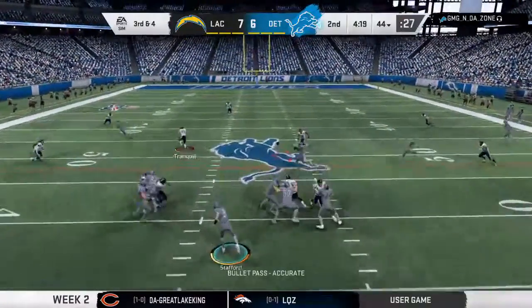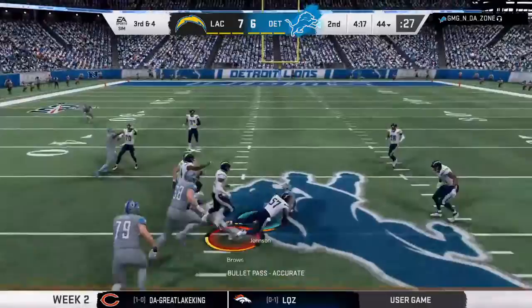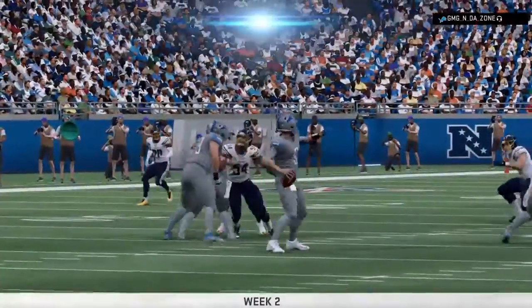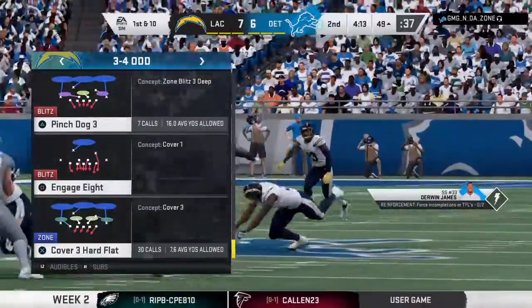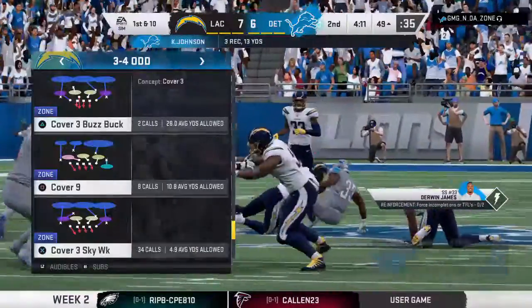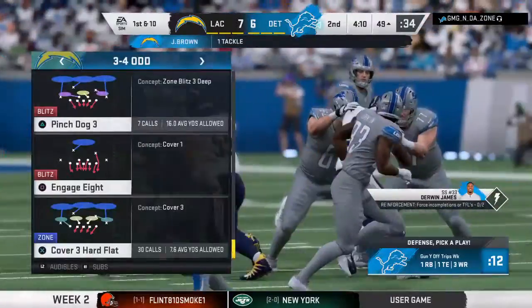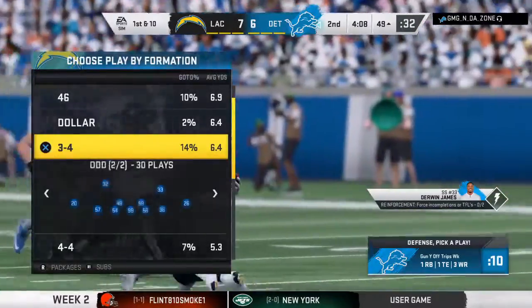From the gun on third down, Stafford. This is Johnson. He's got it. And he's got the first down yardage as he takes it down to the 49. Move the chains. A gain of 7 on third down. First and 10 at the 49-yard line.